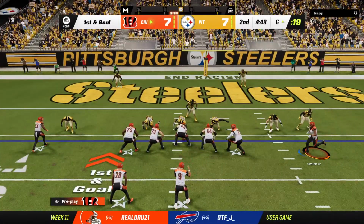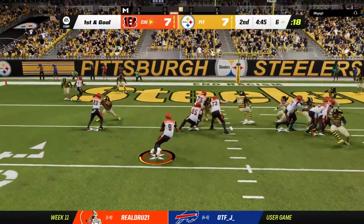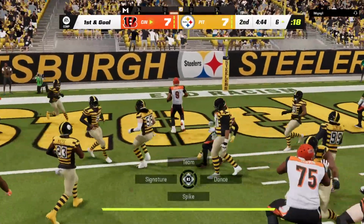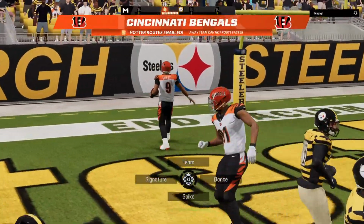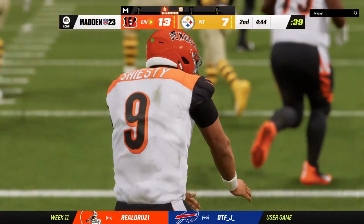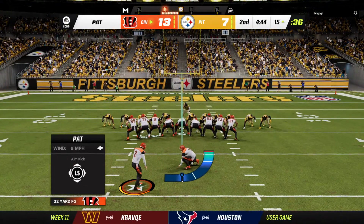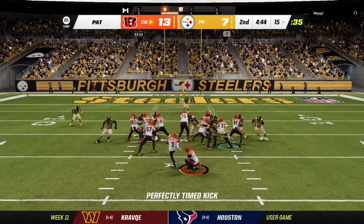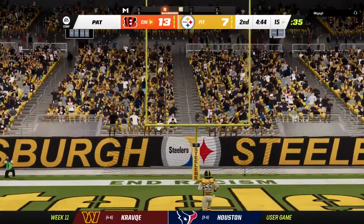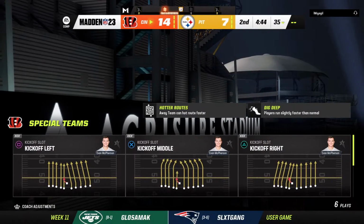And the tight end goes in motion left. And they'll take this into the end zone for a Bengal TD. A great play there. Scoring on the keeper from 6 yards out. And the Bengals have taken the lead. Extra point by McPherson, up and good. And that makes the score 14-7.